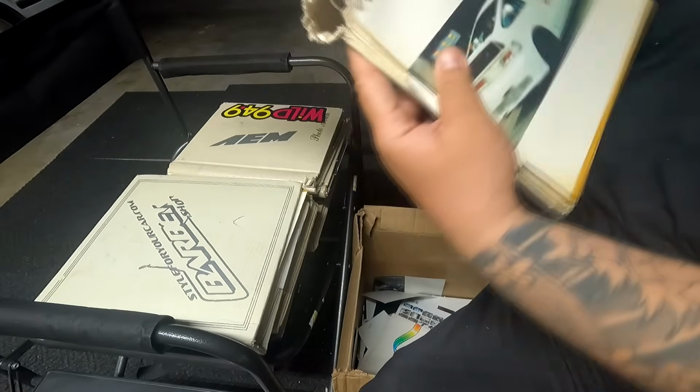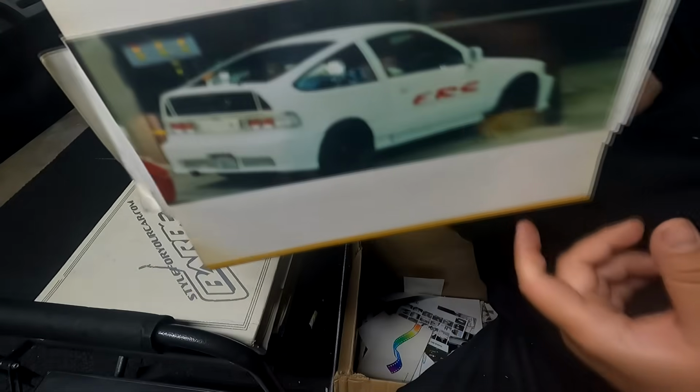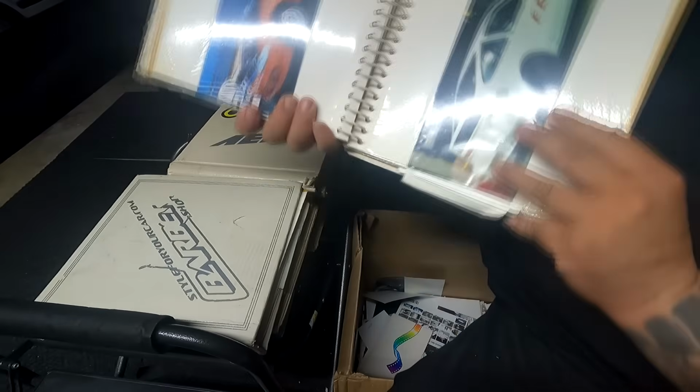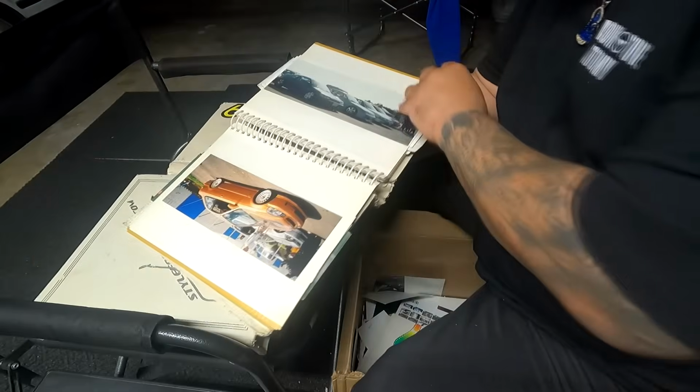Oh, this is my brother's CRX. Look at that. I remember this. With a big ERC on the door. I think my brother was the only one who had the ERC on the door blasted. Everybody had it on their windshield and stuff, or the side window. But my brother had it blasted on his door.